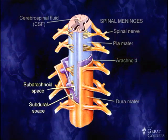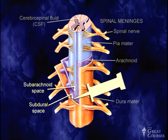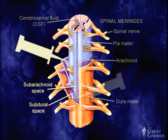We can go in, and in the epidural space or the subarachnoid space, we can take a needle and put in an anesthetic agent. And we can then paralyze or anesthetize any of these nerves that are coming out below the level of our anesthesia. So if we were to anesthetize the cord at this level, everything below it might be paralyzed.